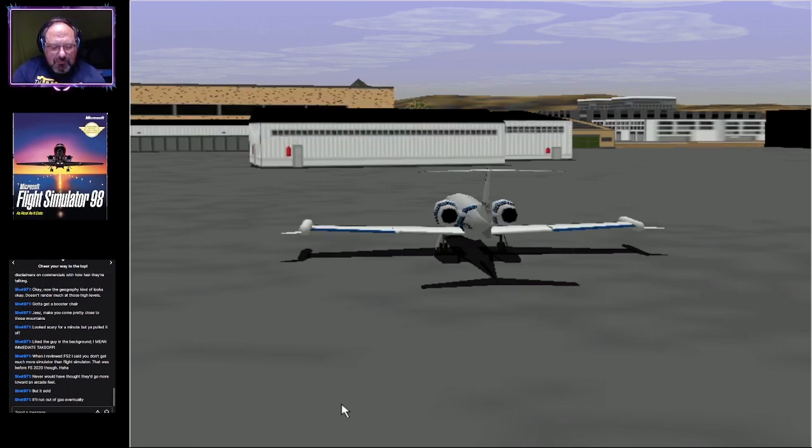Ground, Qantas 938 at the terminal with information Lima. Qantas 938, taxi to runway and hold.